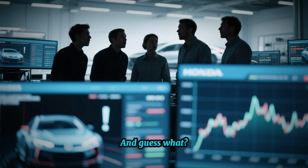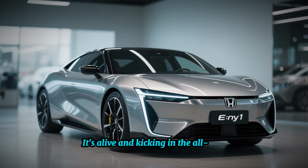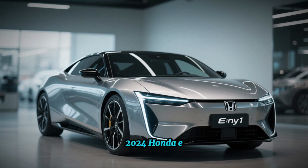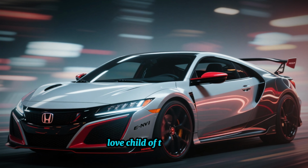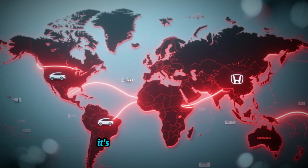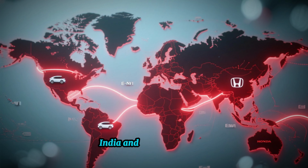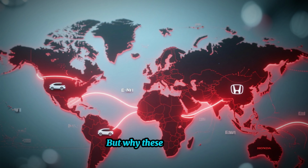And guess what? The hyper-hybrid isn't just a concept. It's alive and kicking in the all-new 2024 Honda E-NY1 Sports EV. Think of it as the love child of the Honda Civic Type R and the NSX. And here's the kicker. It's coming to Japan, Europe, India, and the United States. Talk about going global. But why these markets?